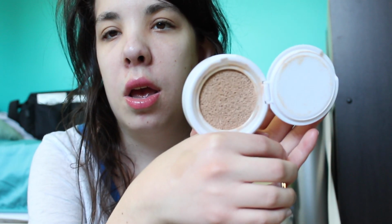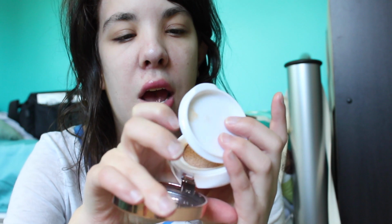For actual foundation this week, I want to use the L'Oreal True Match Lumi Cushion Foundation. Now I'm in the shade N2, otherwise known as Classic Ivory. I've just been working on this foundation because I do want to finish it. It's not my favorite foundation and I just want to move it out of my stash. For right now, I do like it, but it is becoming summer and I don't know how much longer I can wear this just because my skin tends to be oily during the summer months. So I don't know if this is going to work for me, but for now I'm going to be using it and I do like it for now.